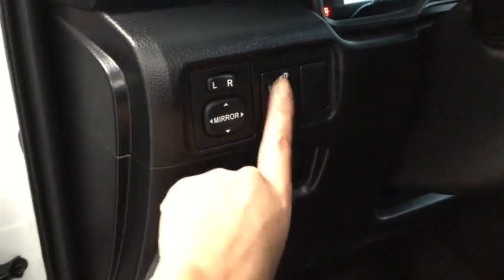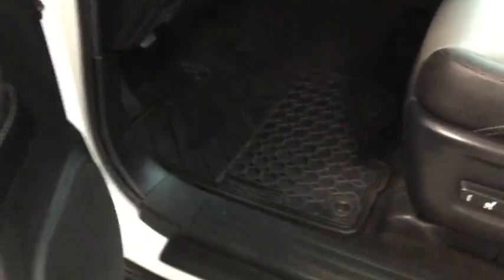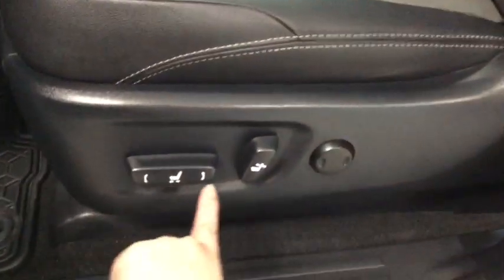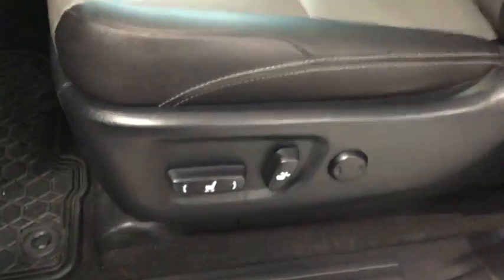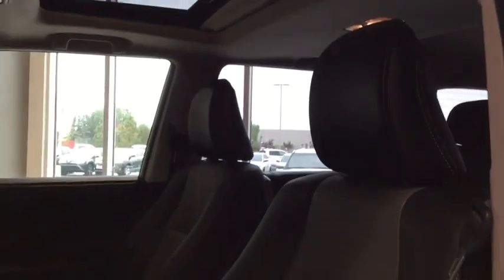You have your internal lighting for your dash there, and then you have all of your interior plugins, all of your power outlets that you can turn off and on. You also have your all-weather floor mats to keep your vehicle nice and clean, and then you have your power adjustable driver's seat, so lots of ways to get comfortable, which won't be hard in this beautiful leather interior. It's got this great two-tone gray and black, and then you have your nice big sunroof to let all that sunshine in on those beautiful Alberta days.